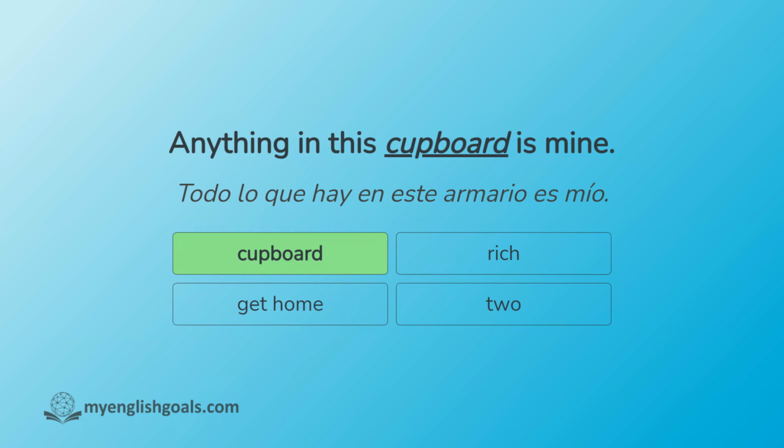Anything in this cupboard is mine. Todo lo que hay en este armario es mío.